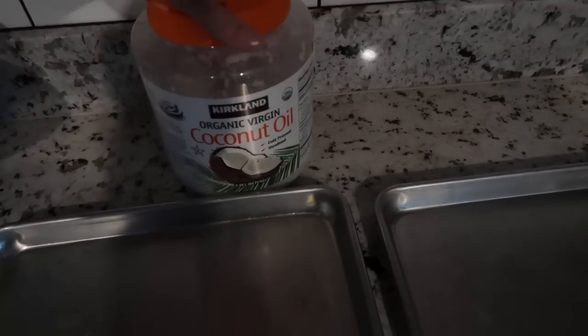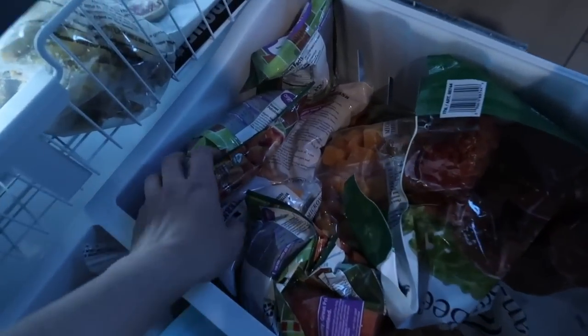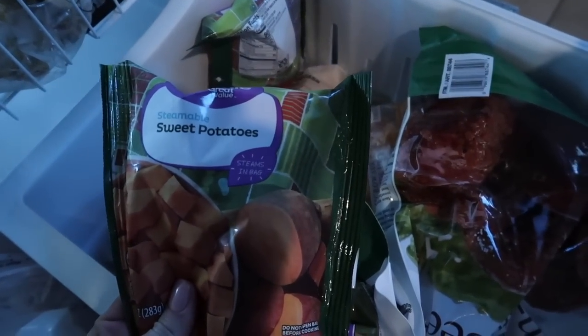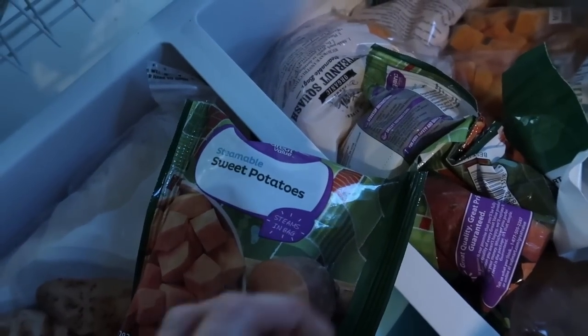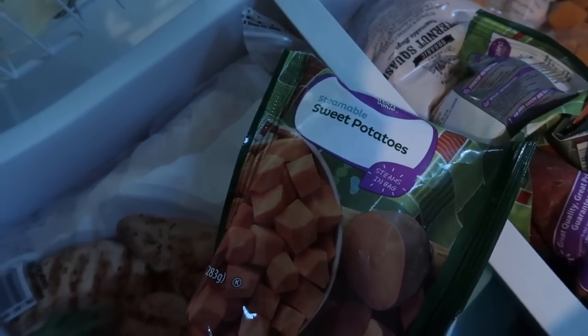The next cookie sheet is gonna be for some coconut oil and cinnamon sweet potatoes. These organic steam in the bag ones, I just like to buy these because peeling sweet potatoes is not my favorite thing. I love having sweet potatoes with the cinnamon and the coconut oil with my eggs in the morning. That's like what I'm gonna eat for breakfast pretty much this entire week.